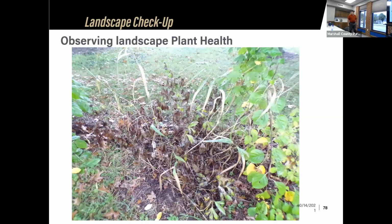And then, just looking at this bed, we do need to remove this material because that's botrytis blight. So if you're thinking of leaving material in your landscape to give a habitat for the insects to live there, you gotta make sure that it's healthy. Anytime you have diseased material, it needs to be removed because the disease will overwinter on that leaf material.